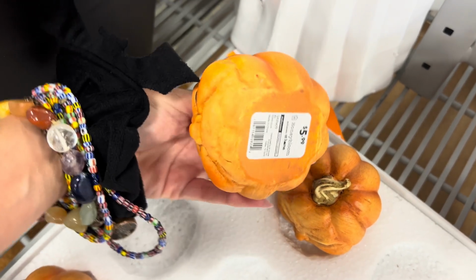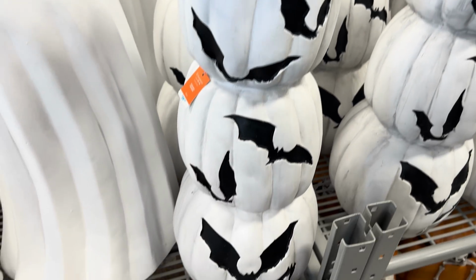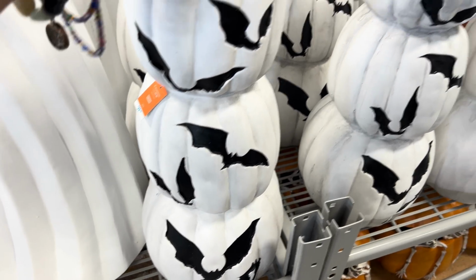Okay, here's some of those creepy pumpkins. Yeah, I don't know how I feel about that. And then these are also really adorable. They're $40, a stack of 3 pumpkins with the bats. That is pretty amazing. I really, really like that.